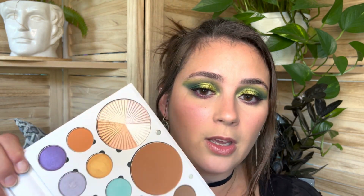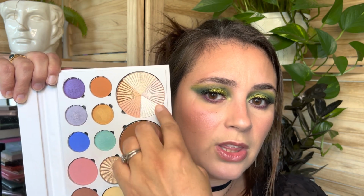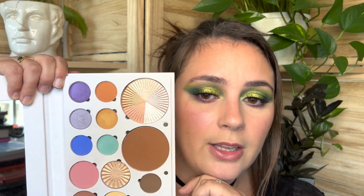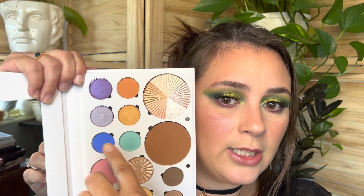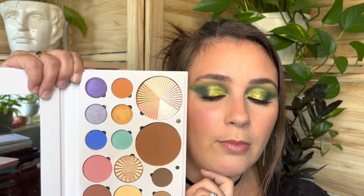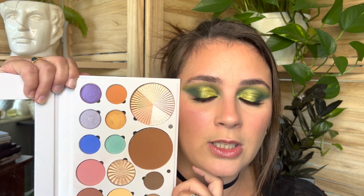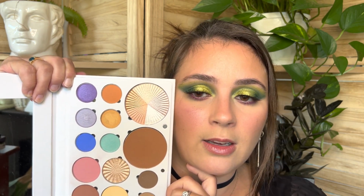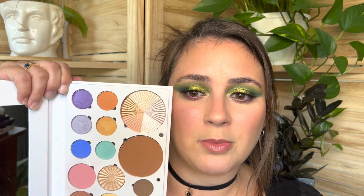The next one is their Free Spirit palette, which is here. I don't know if I've even used this highlighter. I love their highlighters, but I was not impressed with how these shades worked. I don't think they blended easily. I don't think they applied to the eyes easily. I don't like this formula, and I'm gonna pass it on to somebody else.